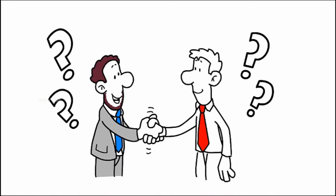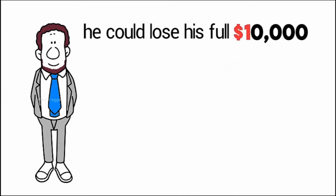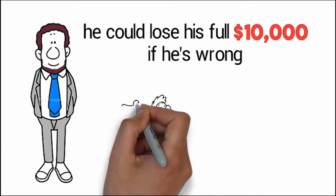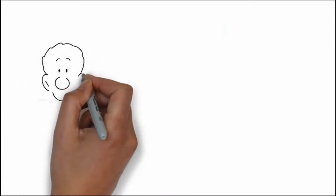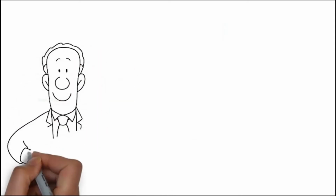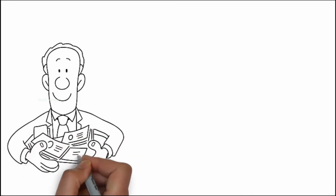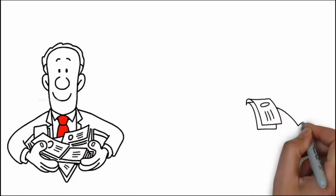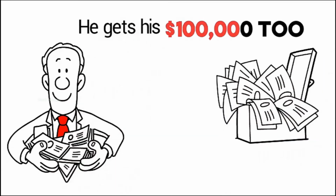So, who has the risk here? Well, looking at Bob, he could lose his full $10,000 if he's wrong. Now, if he's right, he hits a home run. Okay, now Jim, his deal is he gets to keep the $10,000 no matter what. It goes right into his wallet, and if Bob exercises his option, Jim also sells his lot for the asking price that he wanted. He gets his $100,000 too.